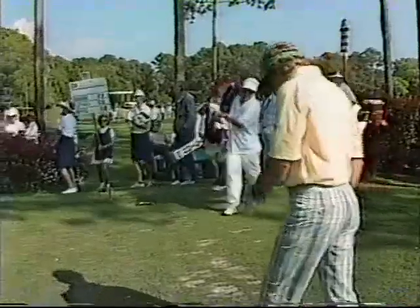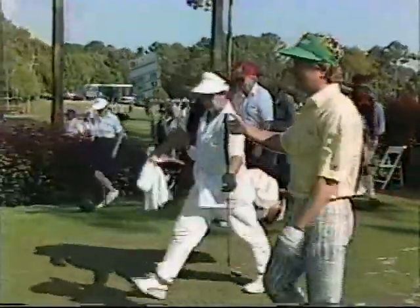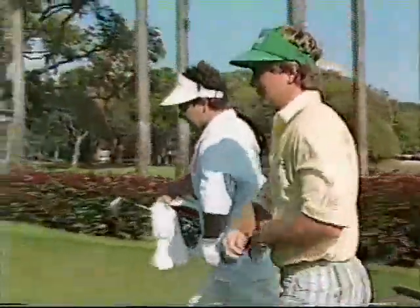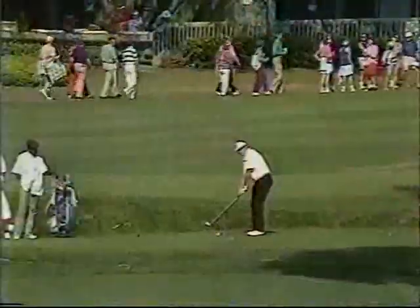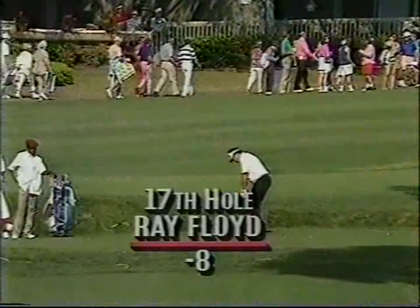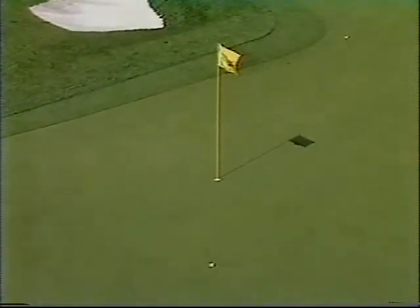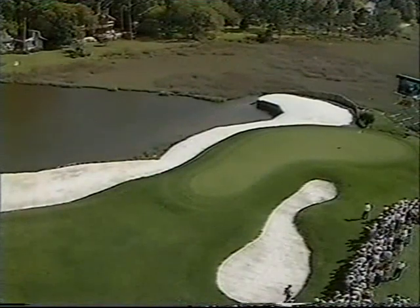Another good shot. Mark Hayes will be able to go to school on his putt. And now we go over to the 17th, the par 3 of 180 yards for Ray Floyd's tee shot. I love it. Go in the hole, baby, one time. And it was a very good shot indeed that Raymond played. Floyd at 8 under par.